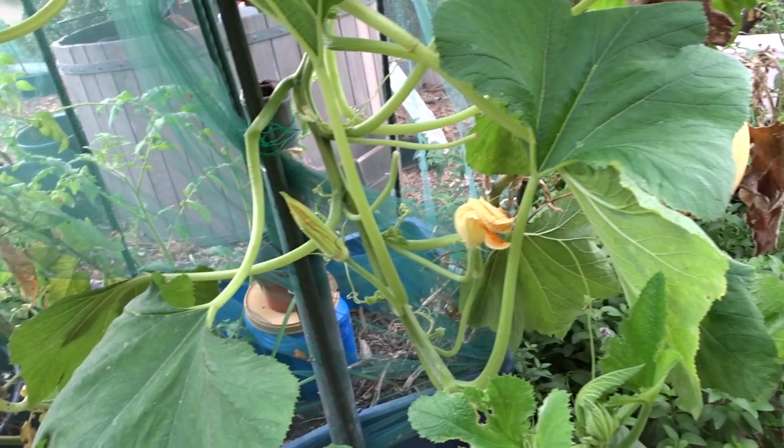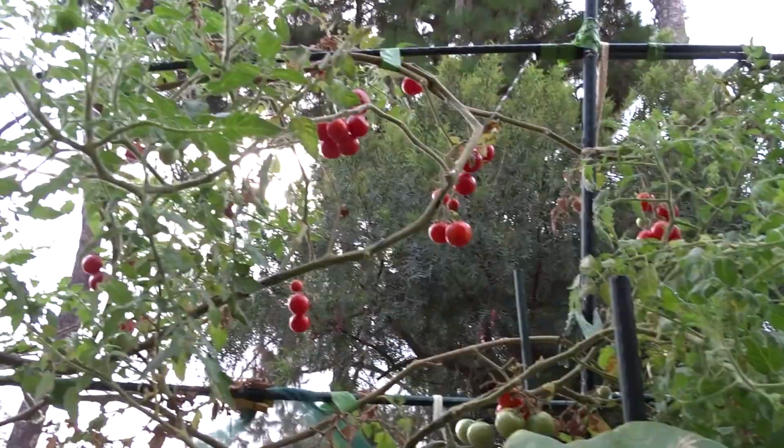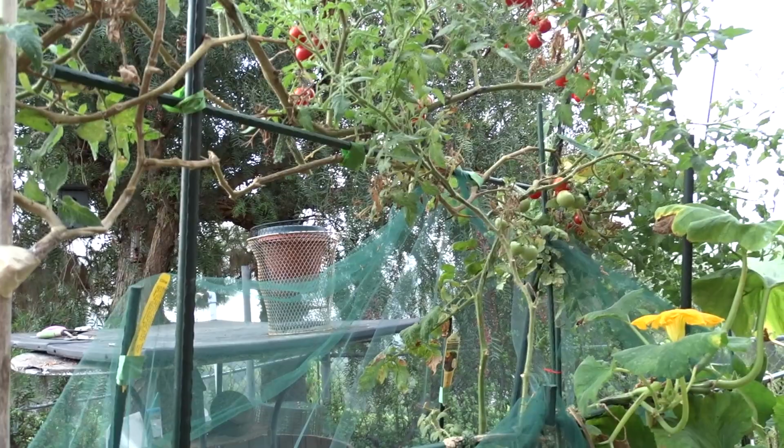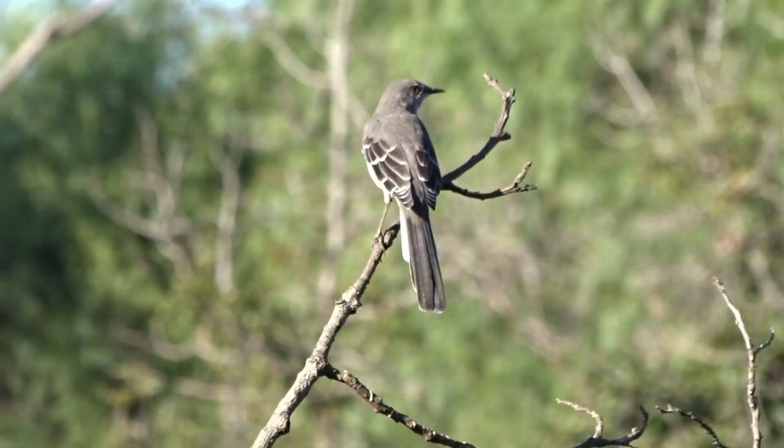And of course the tomatoes, isn't that amazing? Last year's plant, all these tomatoes growing on this skimpy little trunk. It amazes me. Oh, I hear so many birds. Now I hear dogs barking.